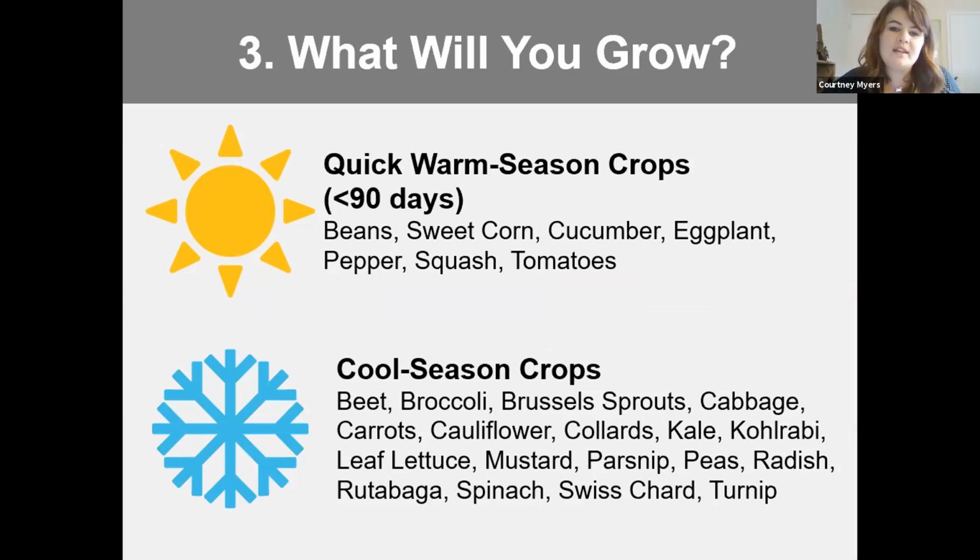When it comes to picking out warm season crops for fall gardening, you want to choose ones that are going to take less than 90 days to come to maturity. Any longer than that, and we've missed the window. So look for varieties that have shorter days to maturity, ideally less than 90.